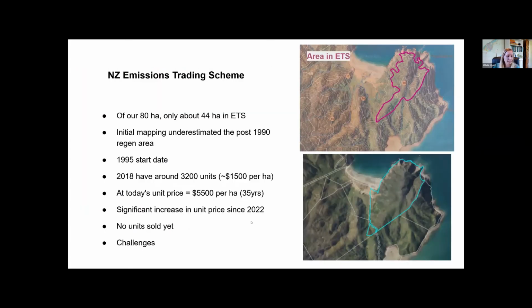So the ETS. When my parents made the decision about basically letting it regenerate, there was no ETS. There wasn't even talk really much about carbon farming. So people who know me know that I'm not a big fan of the ETS because of its complexity, and I think at the moment it's not really incentivizing the kind of outcomes that I think we need.